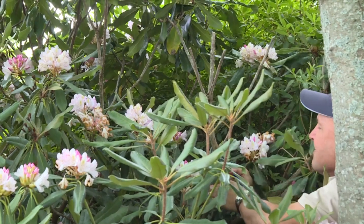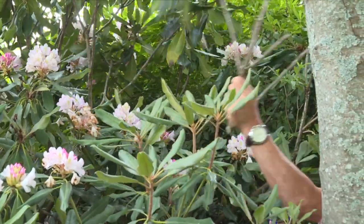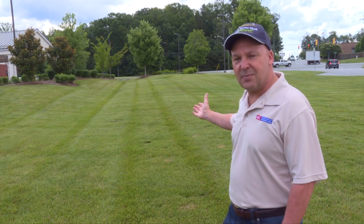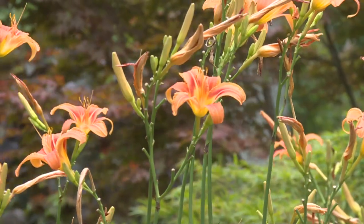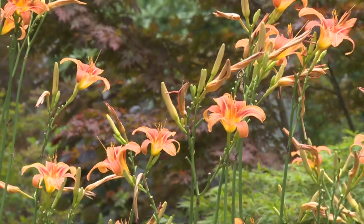Then we're going to go look at what we can prune in July, what needs to be pruned. We're going to go look at lawn care and offer some tips for lawn care. And finally, we're going to wrap up with some other chores and propagation for the month of July.